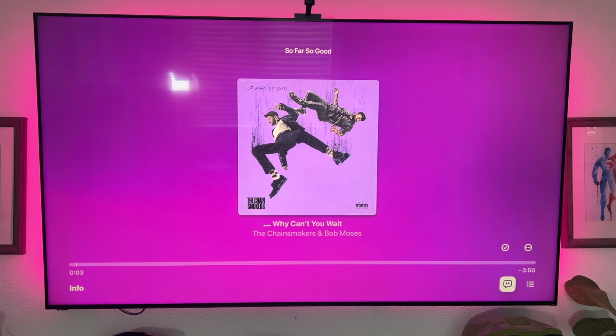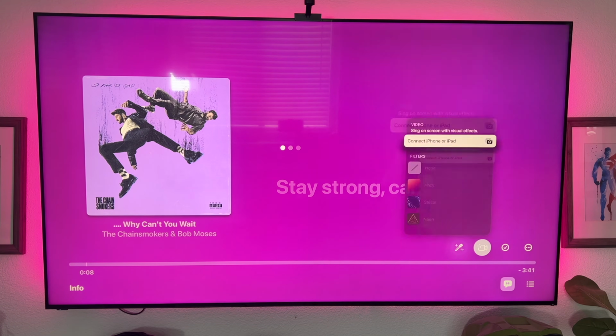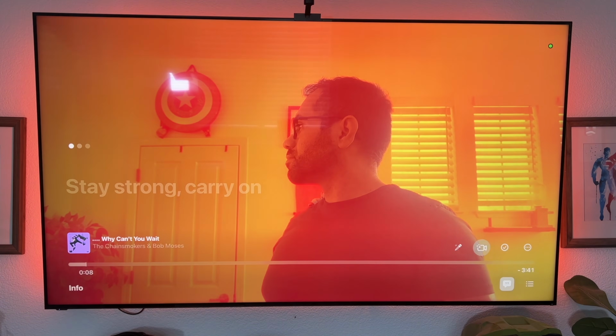Click on the lyrics section, and in here there's a new sing-along capability, and you can actually connect it to a compatible device, so you can actually utilize that camera just like FaceTime calls, where you can actually sing along, change the filter, add some crazy effects.